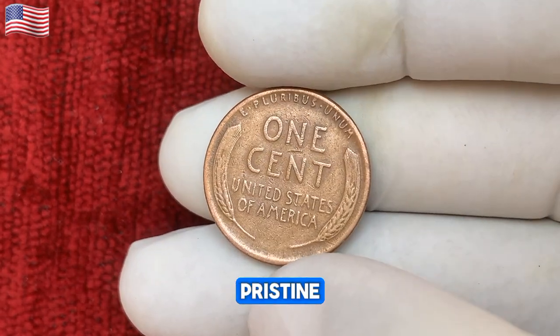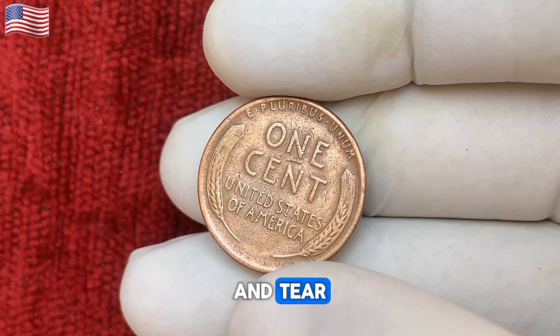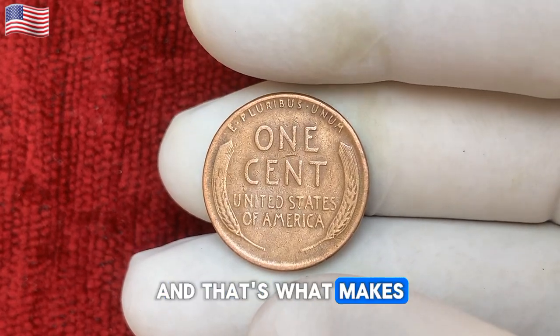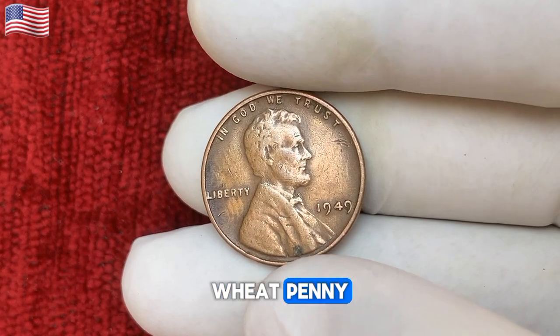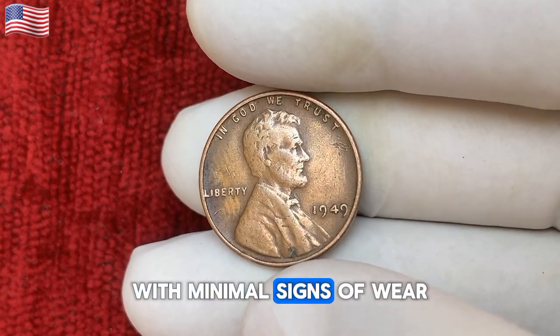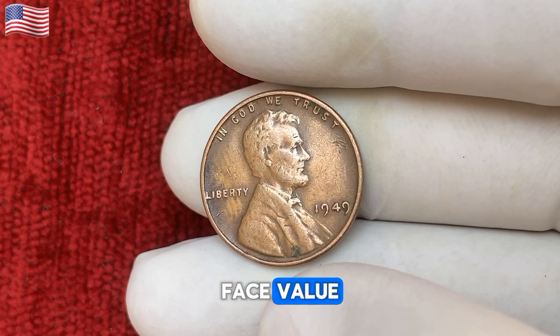But here's where it gets interesting. Finding one in pristine condition, particularly one that has been preserved without much wear and tear, is quite rare, and that's what makes this coin so valuable. If you have a 1949 Lincoln wheat penny in excellent condition, with minimal signs of wear, you've got a coin that could be worth quite a bit more than its face value.